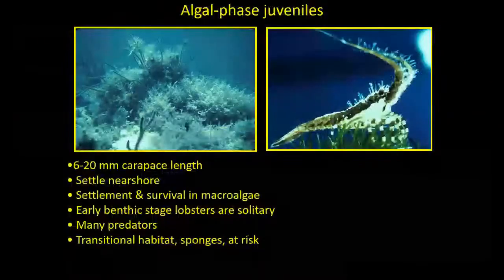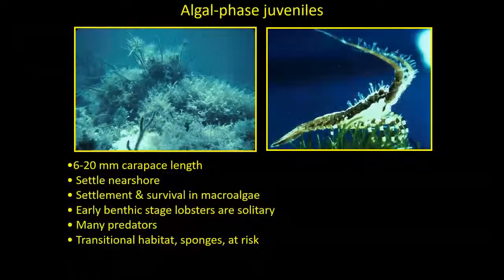Algae phase, you've seen this picture before. This is Laurencia, that toxic red algae. Lobsters live in this for maybe 90 days during the summer, a little longer in the winter. And then they transition to sponges. Sponges, I love sponges.